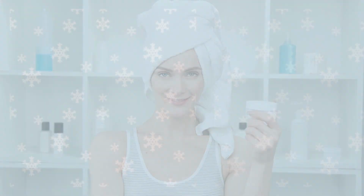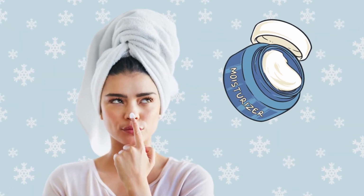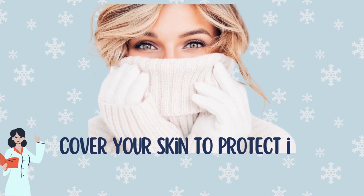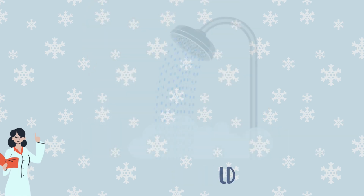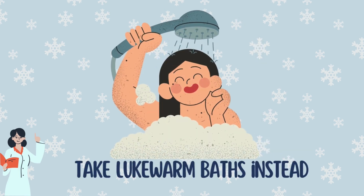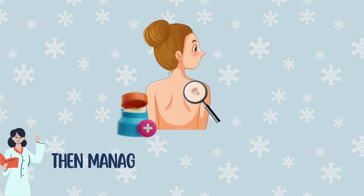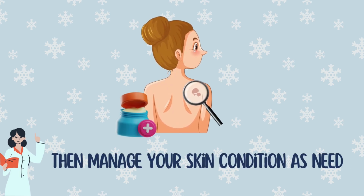The main thing to focus on during the winter is to keep your skin hydrated and moisturized without clogging up your pores. And this is simple. Cover up your skin to protect you from the cold. Avoid too much hot water when you can. Keep it lukewarm and keep it to a minimum. And moisturize your skin as often as you can. The next step is to manage your specific skin conditions as needed.